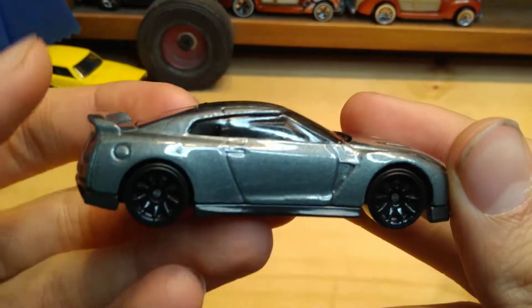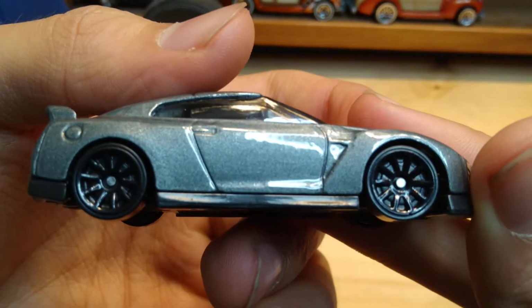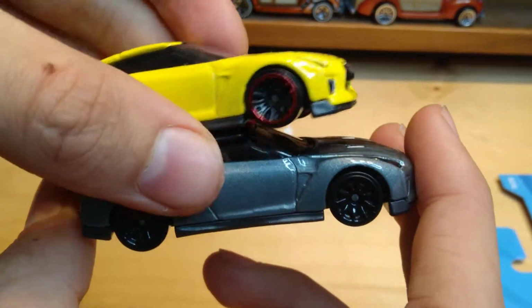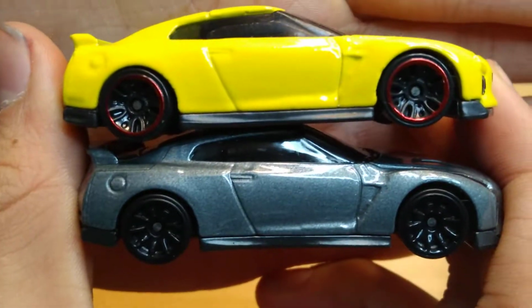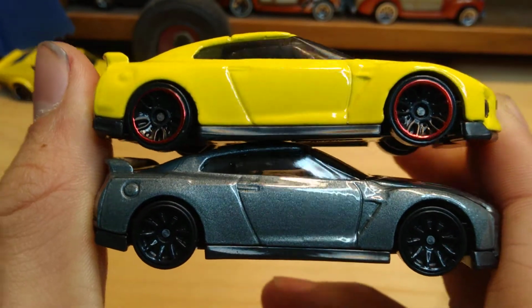Just an absolutely magnificent car. I love this one with the black 10-spoke wheels. Before I give you a closer look, I'm going to compare the two colors for 2021. How do you like them? Which way do you like better?